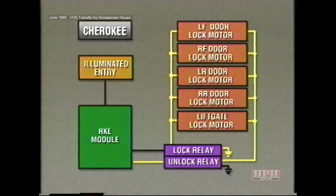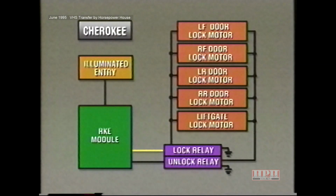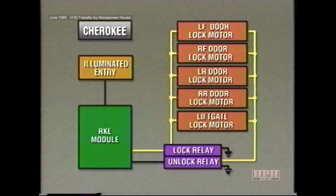The receiver module also sends a signal to the illuminated entry relay, causing the courtesy lamps and dome lamp to turn on. Pressing the lock button once signals the receiver module to send a signal to the lock relay. The lock relay then connects the door lock motors and liftgate motor to power, causing them to lock. Here, all the motors ground through the unlock relay. A vehicle theft security system, or VTSS, is an option on some vehicles that can be armed or disarmed by the RKE system. We'll be discussing this next, but first, let's have another review question.